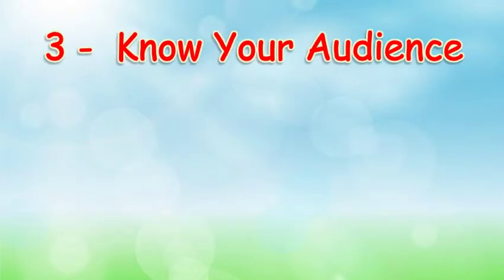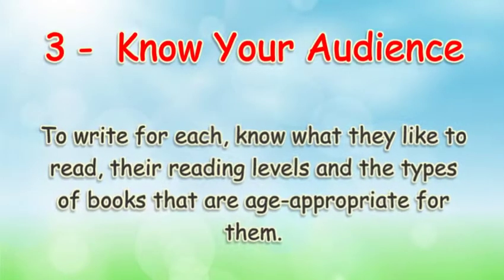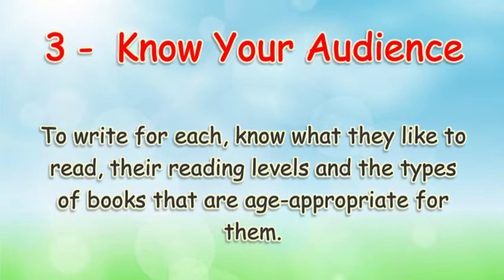3. Know your audience. Do you know who you are writing for? There are two main ages for children's fiction: middle grades and young adult. To write for each, know what they like to read, their reading levels and the types of books that are age appropriate for them.